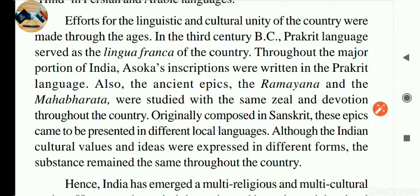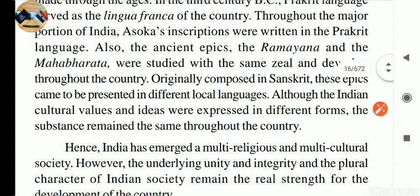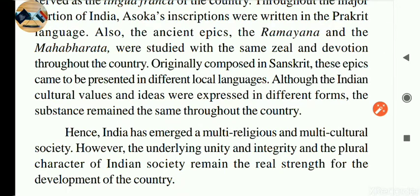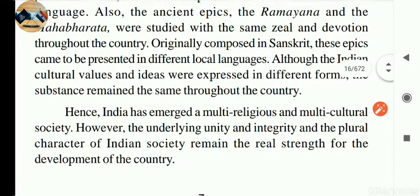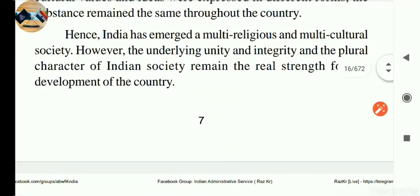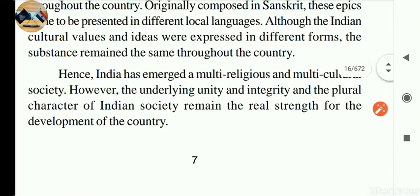As I told about languages, there is Prakrit, Pali, Sanskrit. Prakrit and Pali are local languages, and if you go through the inscriptions of Ashoka, they are also in the Prakrit language. Prakrit is also called the Magadhi language. And then the Ramayana and Mahabharata are in Sanskrit. These epics came to be present in different local languages, originally composed in Sanskrit. Here completes India as a multi-religious, multicultural society.